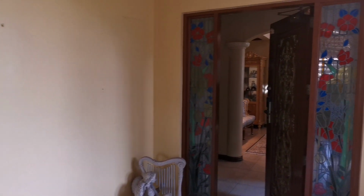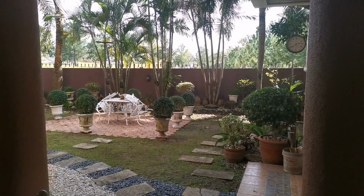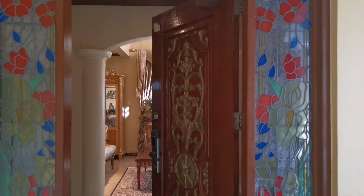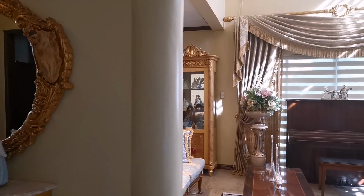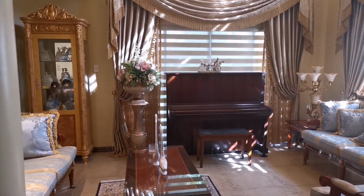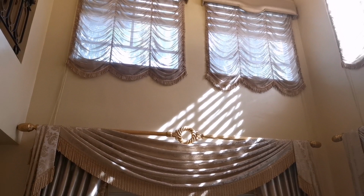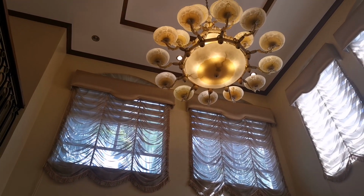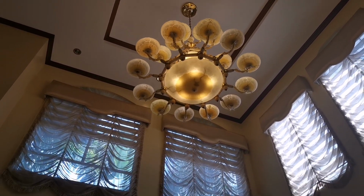So let's go into, see now, they have a pet there, but they're blocking this, but you can have this as a walkthrough also. And then this is more realistically your second front door, where you walk in. The living room is right in front of you, and it's got high ceilings, as you can see. Look at that beautiful chandelier up there. Wow, expensive.